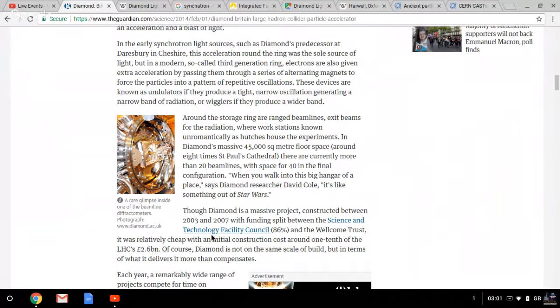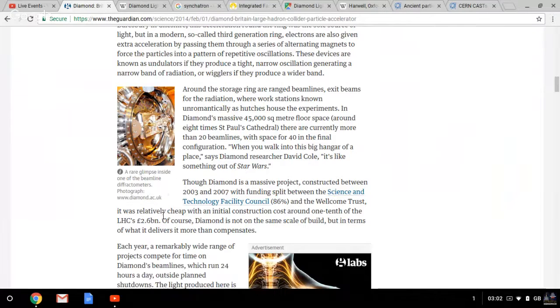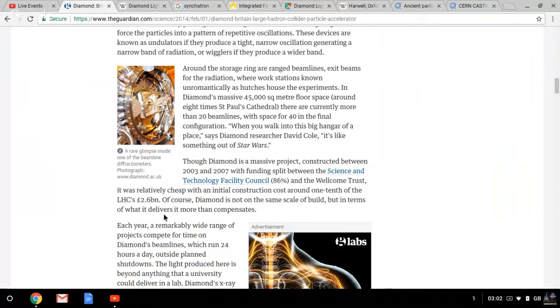Diamond was relatively cheap, with an initial construction cost of around 1/10 of the Large Hadron Collider's $2.6 billion. Of course, Diamond is not the same scale of a build, but in terms of what it delivers, it more than compensates.